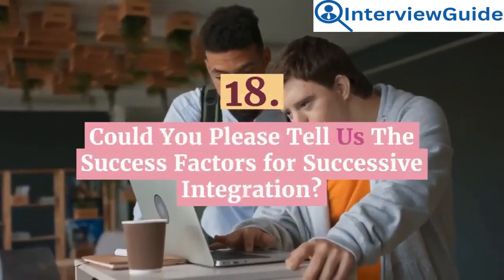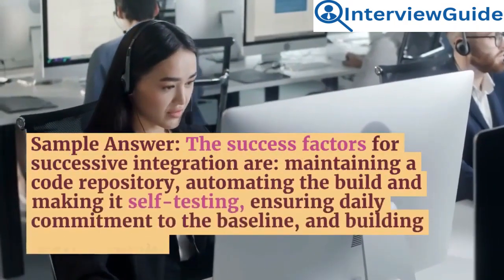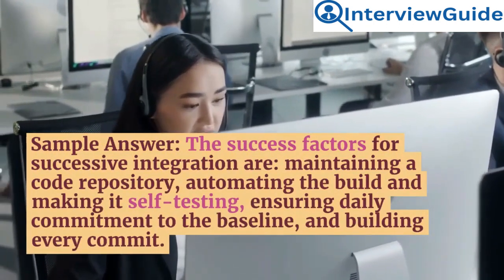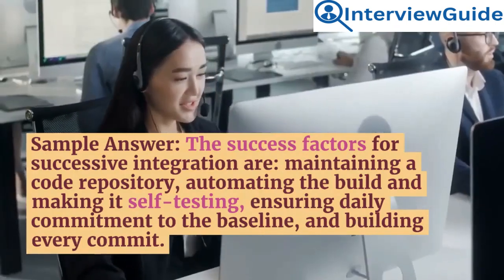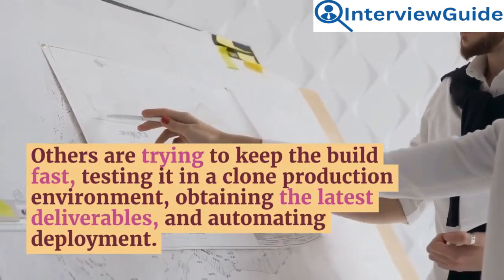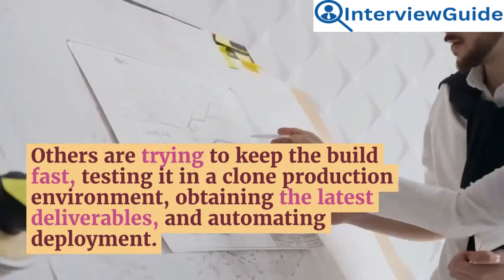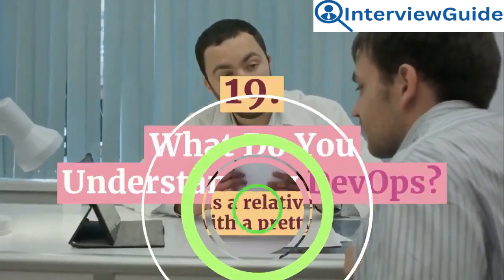18. Could you please tell us the success factors for successive integration? Sample answer. The success factors for successive integration are maintaining a code repository, automating the build and making it self-testing, ensuring daily commitment to the baseline, and building every commit. Others are trying to keep the build fast, testing it in a clone production environment, obtaining the latest deliverables, and automating deployment.